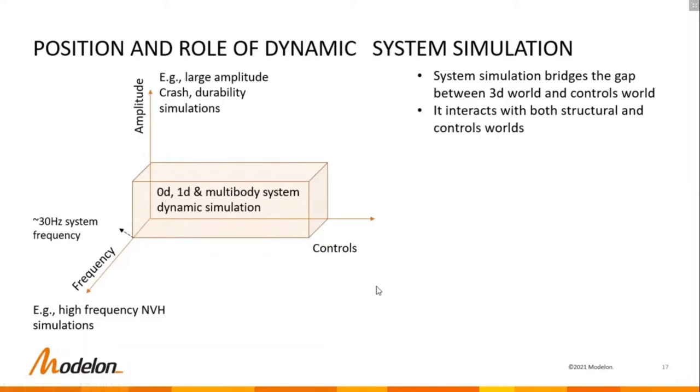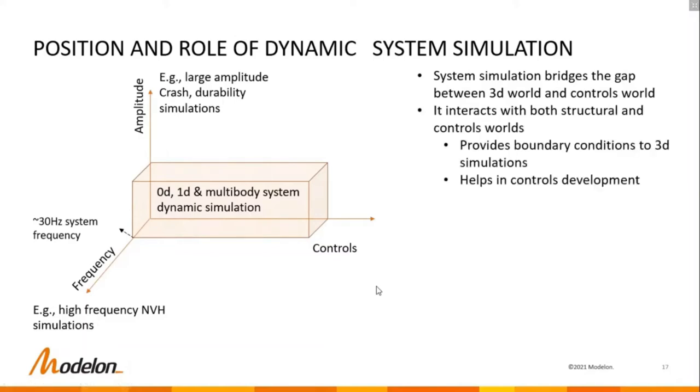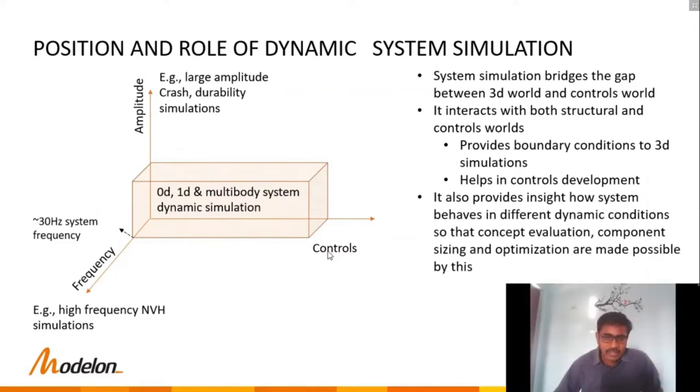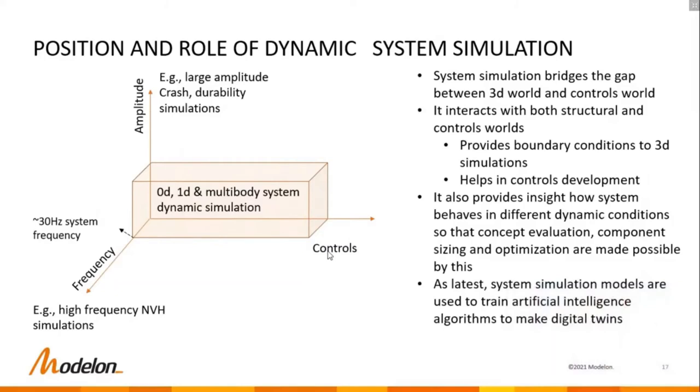It interacts with both the structural and controls worlds. It provides boundary conditions to three dimensional simulations, and it has some connection between the three dimensional models also. These system simulation models are also used in controls development, in order to verify your controls. It also provides insight into how the system behaves in different dynamic conditions, so that concept evaluation, component sizing, and optimization are made possible. Lately, system simulation models are used to train artificial intelligence algorithms to make digital twins.